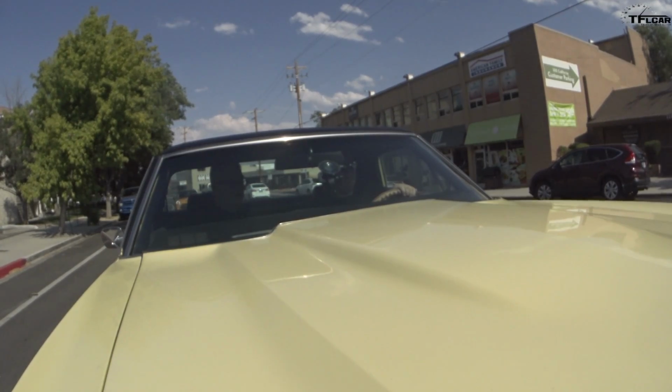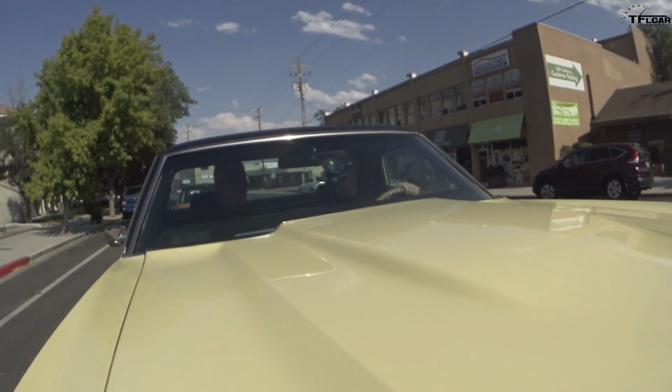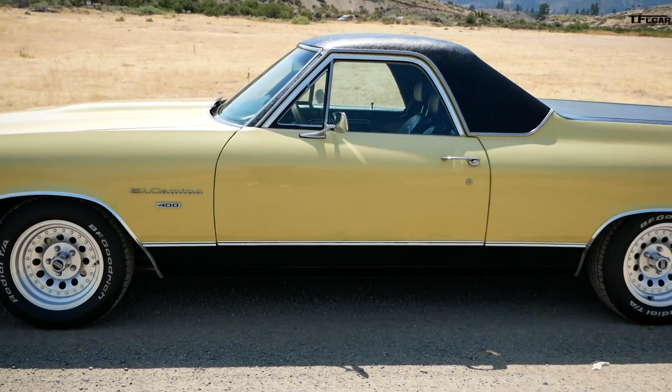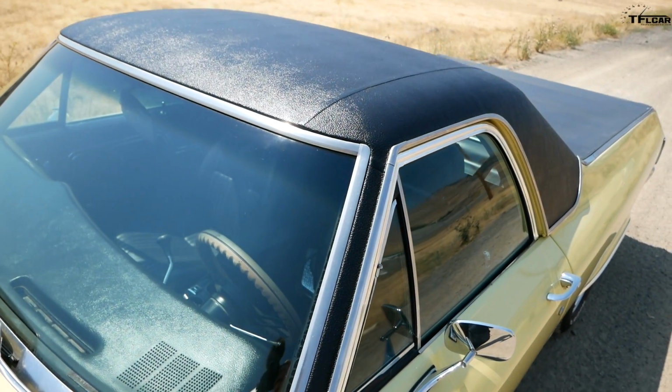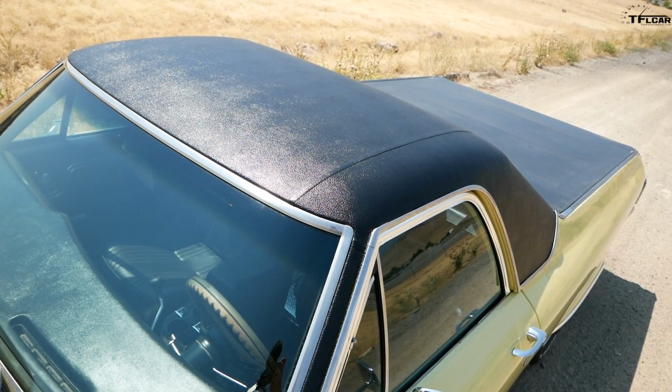Luckily, we knew a mechanic who was a Chevy freak. He was a Chevelle guy, which an El Camino basically is a Chevelle. So he took it, and Dad told him what he wanted to do. He wanted to keep the original color, which is cream yellow. It's a great color. Vinyl top. He wanted to just keep everything stock, except he wanted to add a few little custom touches.